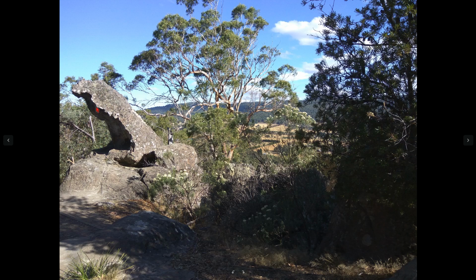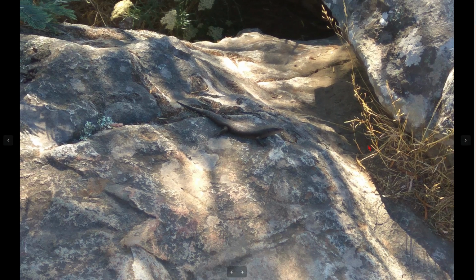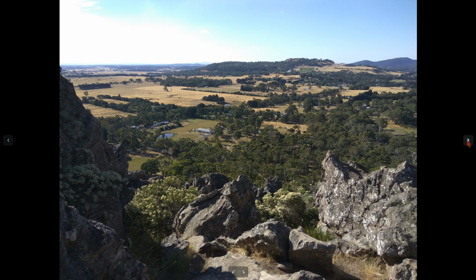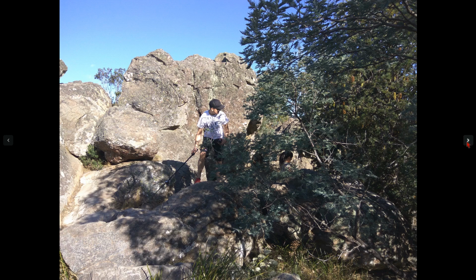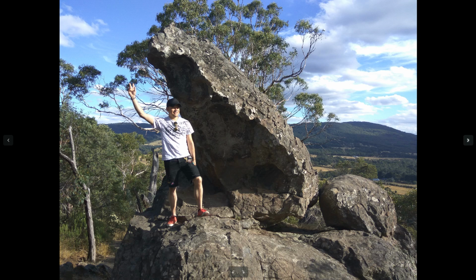I don't know what that is. It does look a bit like a crocodile. And there's a lizard, you see? So there we go, an ancient inhabitant. And the view is amazing. You can see much of Victoria. It's just a beautiful look. I mean, are these teeth? I really don't know what to think of this. This is odd. This is really odd.